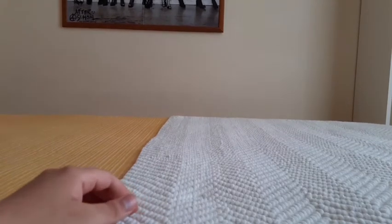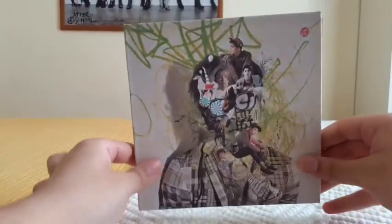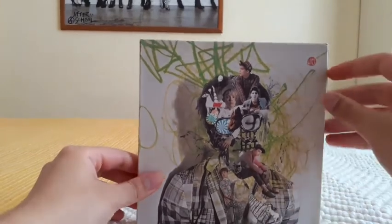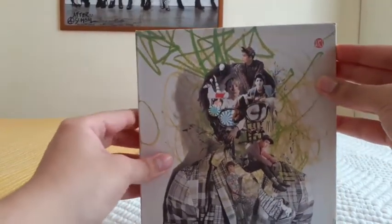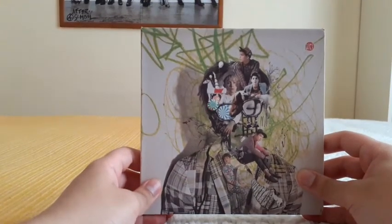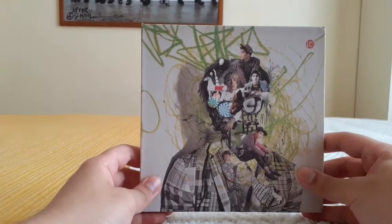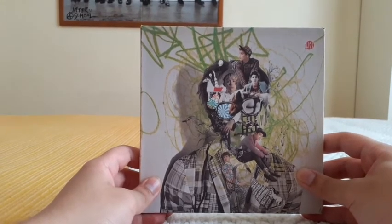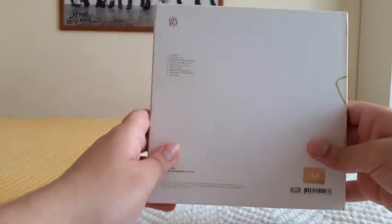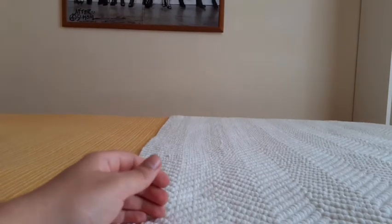And then I have SHINee's The Misconceptions of You. Now this bad boy is my first K-pop album ever, and it's coming apart, sadly, because it's so old. This will forever have a special place in my heart, because it was the first one of my 40 albums. Actually, I have 41. So this bad boy will forever have a special place.